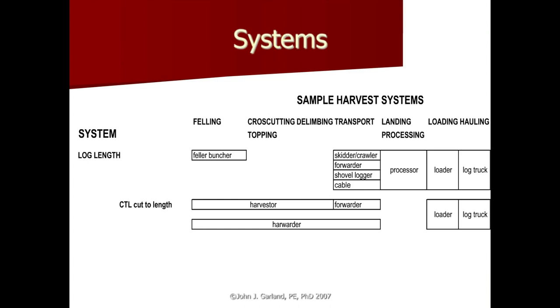Then typically another loader will come in and load them either on a log truck, or in some cases we have had set out trailers that the forwarder would load directly, and the truck would move the machines away. People have kind of gone away from that because of the time it takes away from the forwarding activity. And so they have sometimes even had a lower cost loader just to put the logs from where the forwarder dumps them onto the set out box.